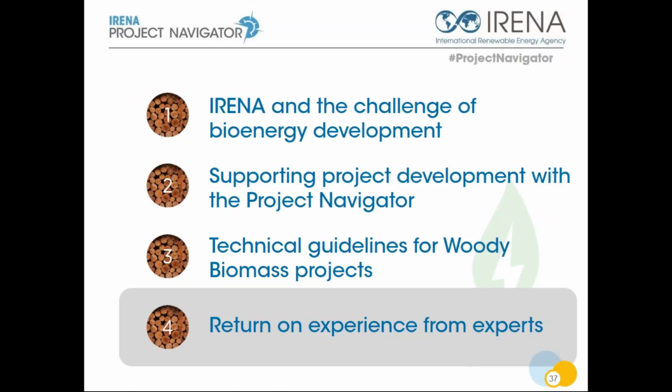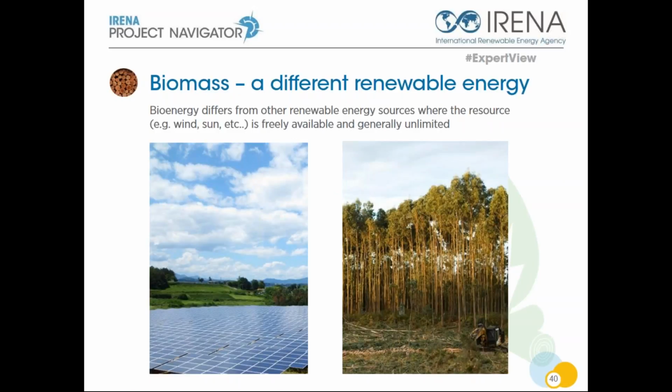Thank you, Carlos. What you need to understand as a developer or as a banker or a political decision maker, even as somebody from the academic field, is that biomass is a renewable energy, but it's a different renewable energy, different from, let's say, wind, solar, or hydro. Biomass is, in a sense, stored solar energy, but the resource is limited. Overharvesting the sun is impossible, but deforestation can become a problem and has happened.